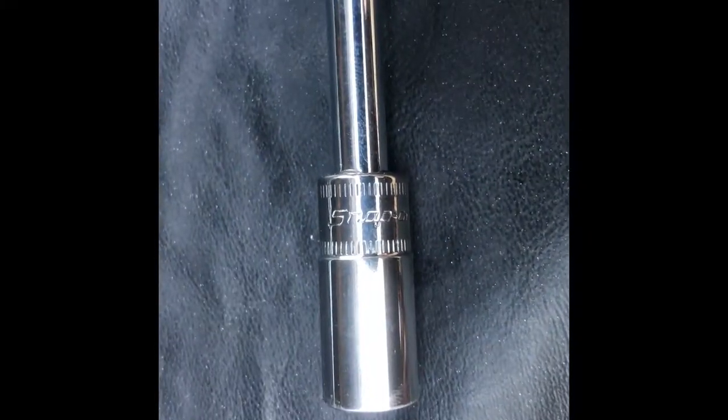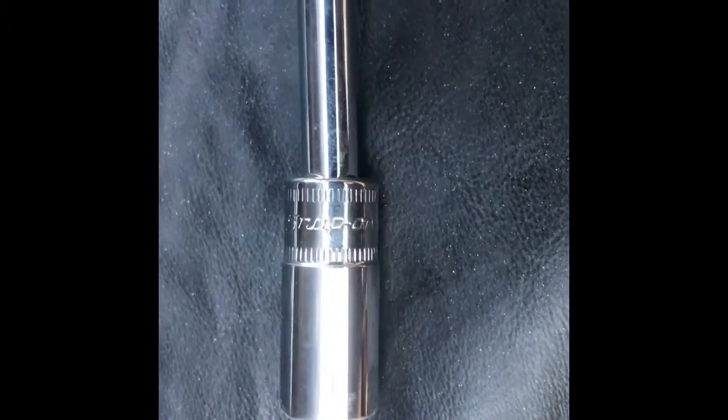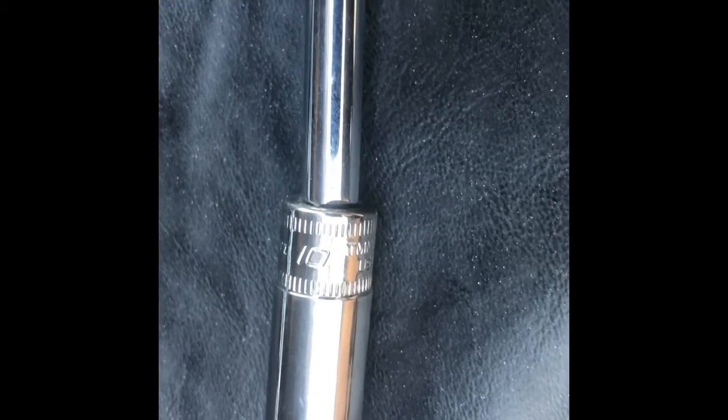And another reason you don't want to leave your socket on there to get lost is because it's the infamous 10 millimeter. And you've probably already lost 20 of these, just like I have.